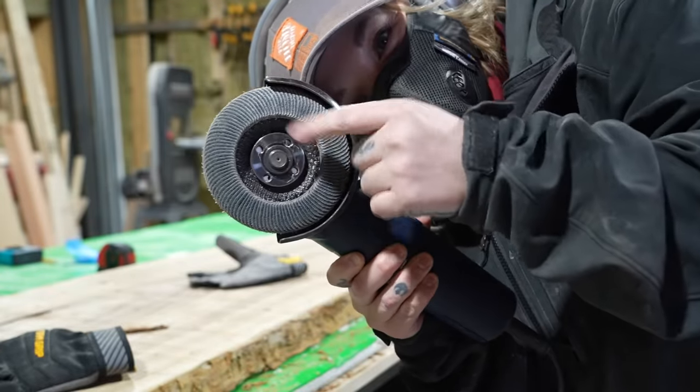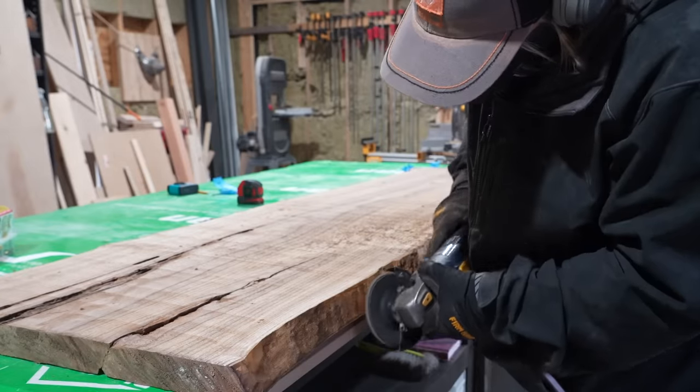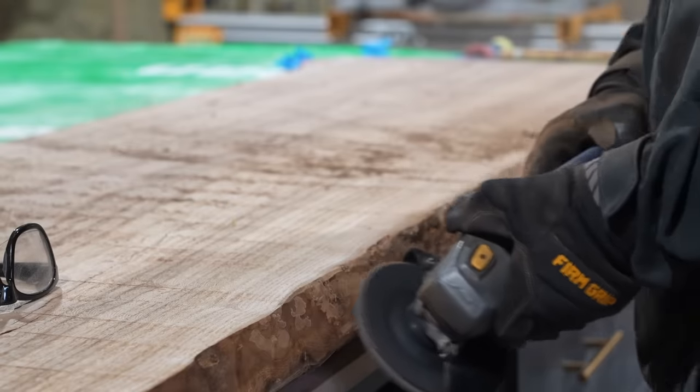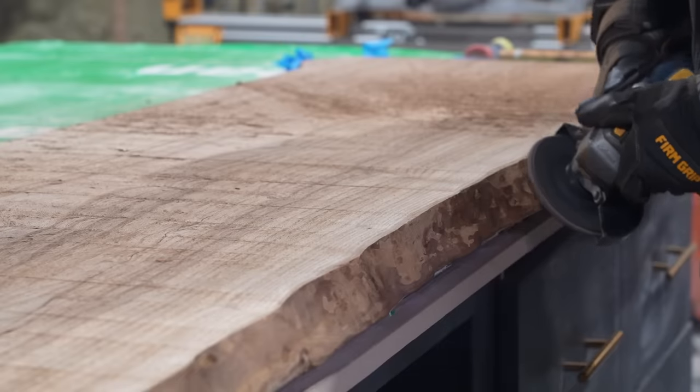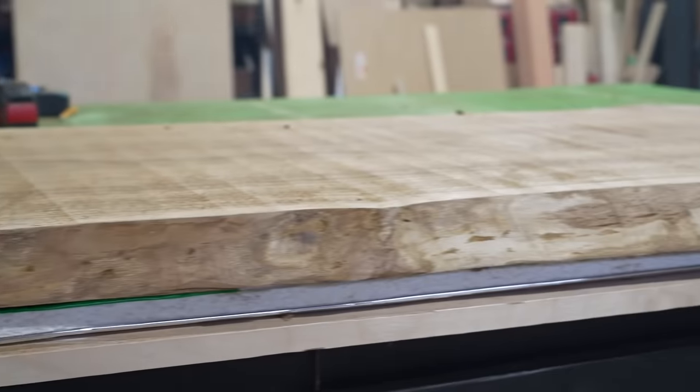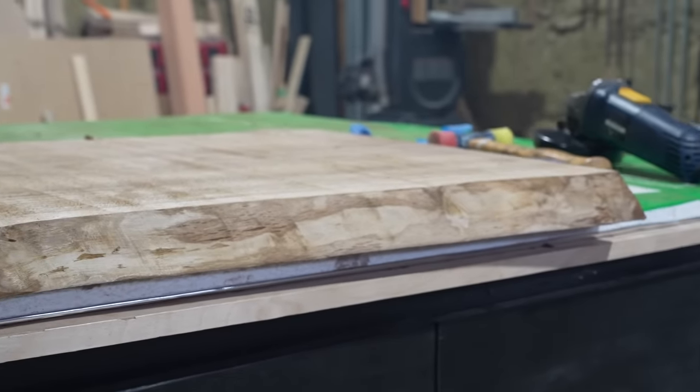The bark usually comes off pretty easy, and anything else, I can use my disc sander with an 80 grit wheel to help remove the rest of the debris. This is a pretty messy process, but I was happy with the end result. Still need a bit more sanding, but I wasn't gonna get fussy until the end.